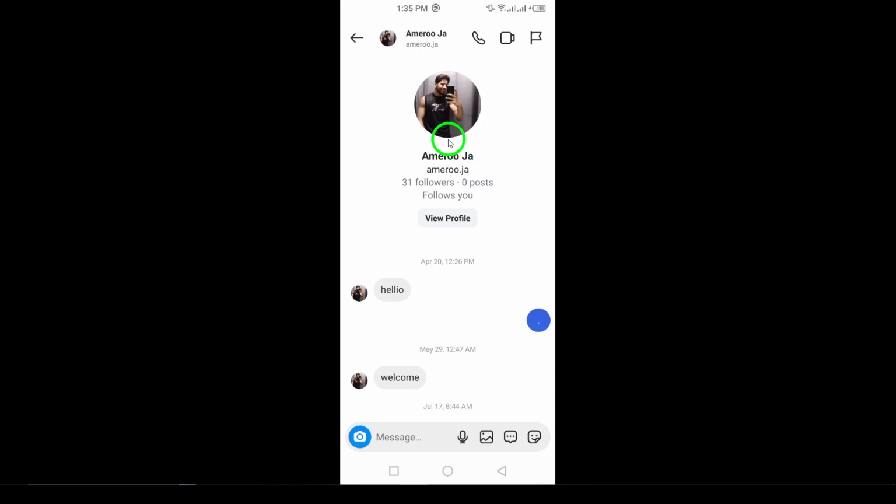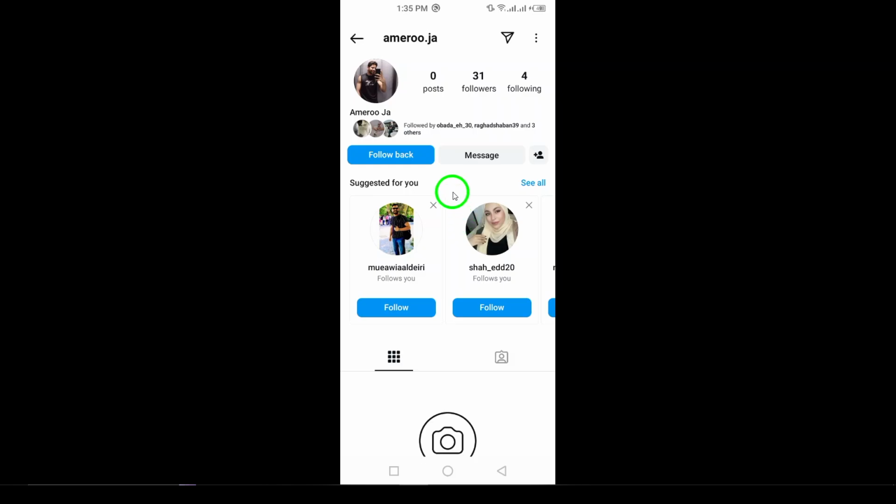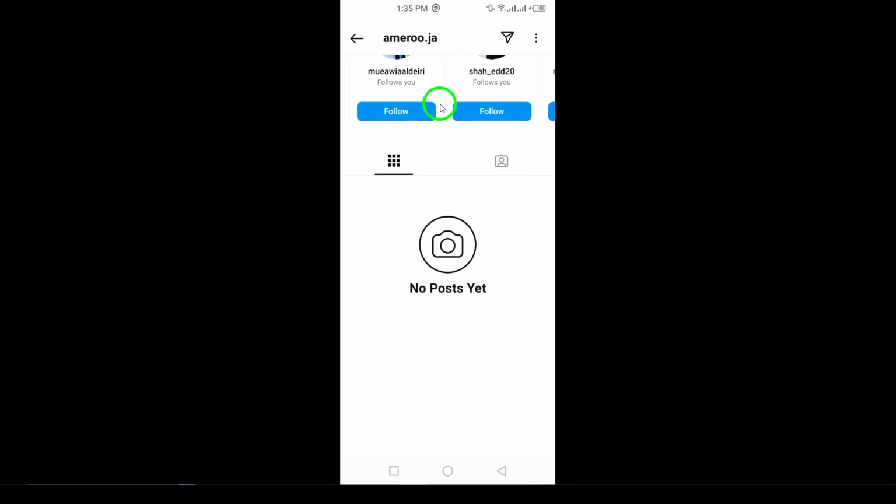Now let's look at their profile and posts. If you can find their profile, but can't see any of their posts, followers, or following count, and it says "no posts yet," they might have blocked you.